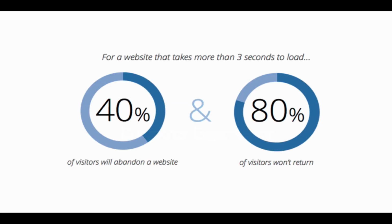So take a look at this. Your website needs to load in 3 seconds or less. If it takes longer, according to Akamai, 40% of those visitors are going to abandon your site and 80% of them won't return. So it's really important that we have a speedy site.